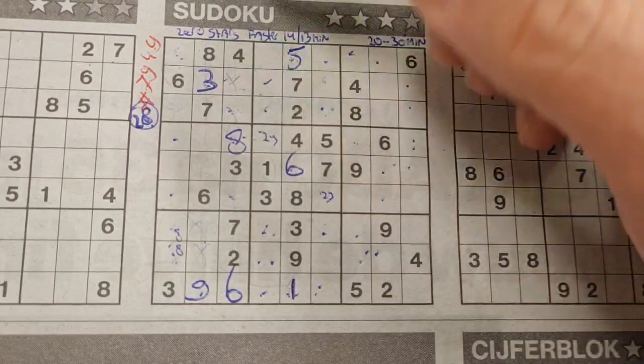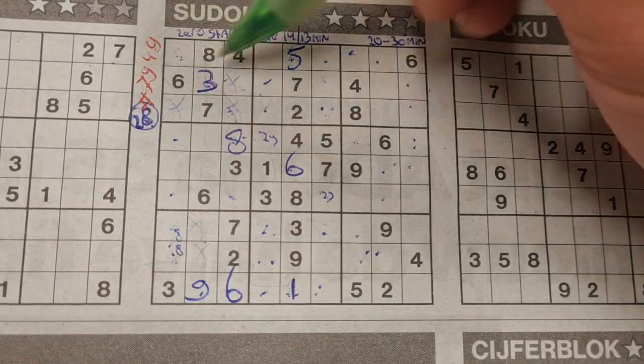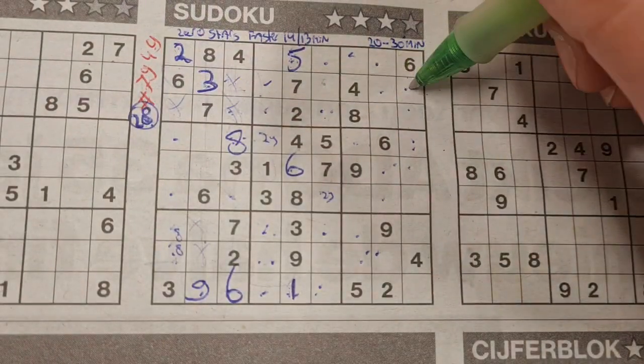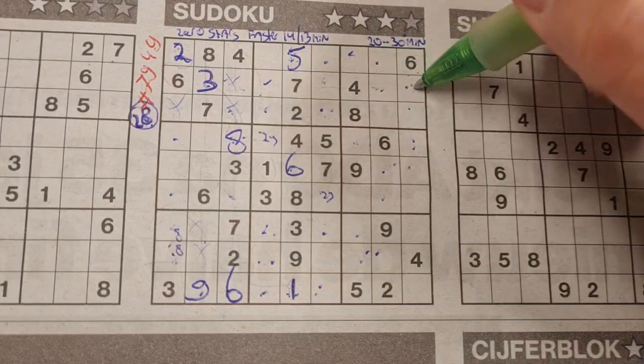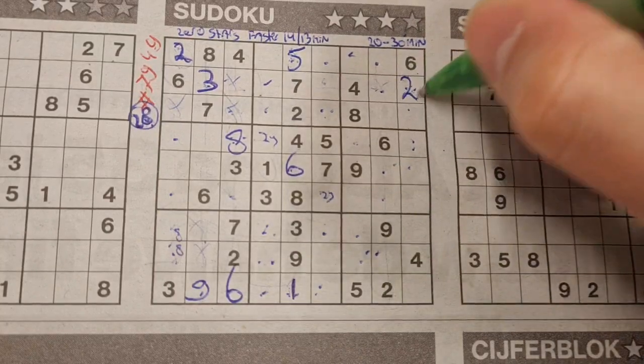No 2 in these 2 boxes. Here, 2 in the third row. No 2 in those 2 boxes. So 1 box left for the 2 in this big square. Should be here. 2 in the first row, 2 in the third row. So the row between, the second row, the only 2 places left for the 2 should be here or there. We have a 2 in this column, no 2 there, 2 should be there.